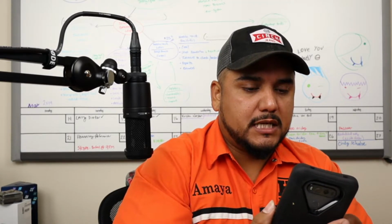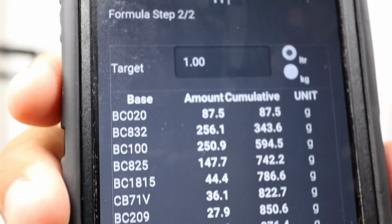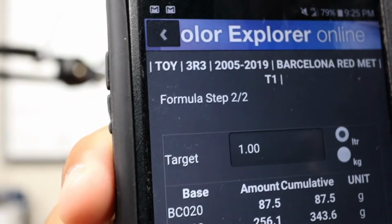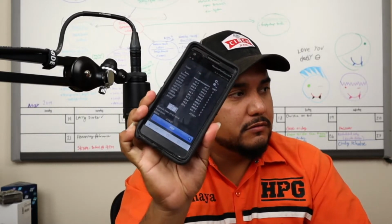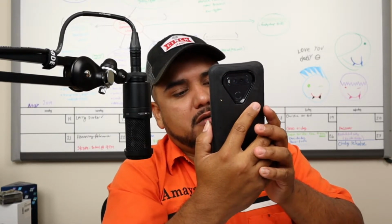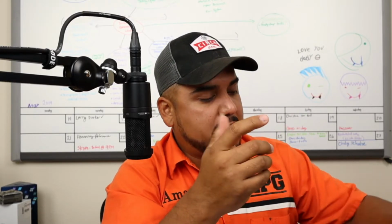Okay, here we go. So these are the amounts. These are your toners. This is what you pour in. Now up top where it says target, you can put how much you want to put in there. You might have to change that to get your mixing ratios. But this is pretty cool. You can actually request a PDF, well, it says unable to do PDF, but man, this is a great app. You could actually use that to mix your colors.